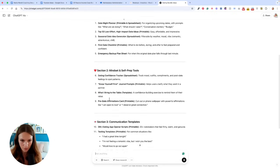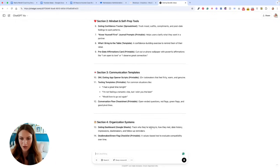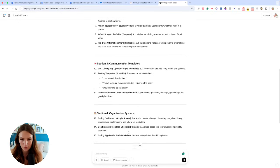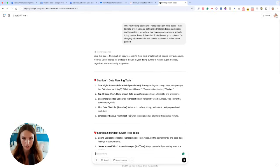Love that. So again, this is just going to continue. Dating dashboard, track who they're talking to, how they met, date history, impressions, deal breakers, and follow-up reminders. Dating app profile audit worksheet. All of these are such cool ideas. So you can pick 3 or 4. Your bundle should have 3 or 4 of these. And again, you could put in your own industry.